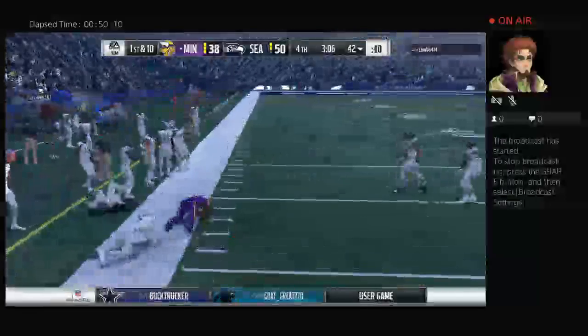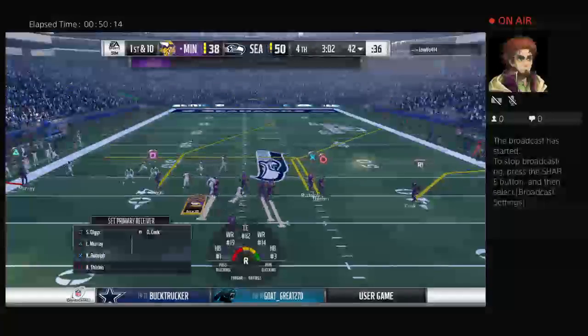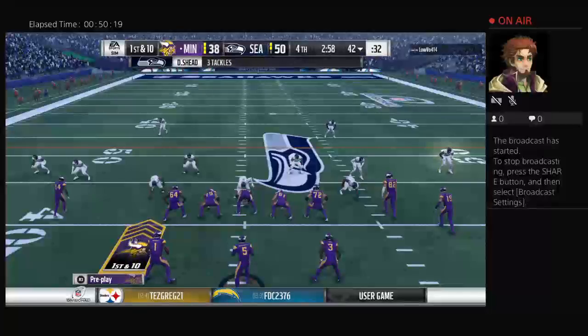He finds Latavius Murray. And they get him down, but not before he takes it across the 40-yard line. 17 yards on the pickup there. The drive will continue. It's a first down.